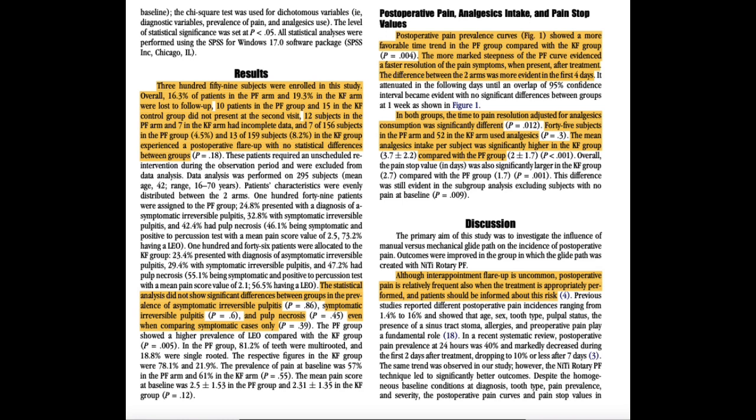7 of 156 subjects in the PathFile group, representing 4.5%, and 13 of 159 subjects in the K-file group, representing 8.2%, experienced a postoperative flare-up, with no statistical differences between groups. The statistical analysis did not show significant difference between groups in the prevalence of asymptomatic irreversible pulpitis, symptomatic irreversible pulpitis, and pulp necrosis, even when comparing symptomatic cases only.